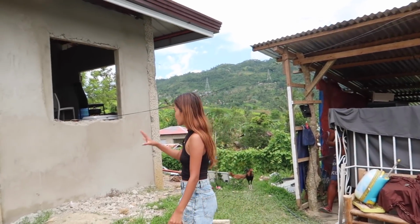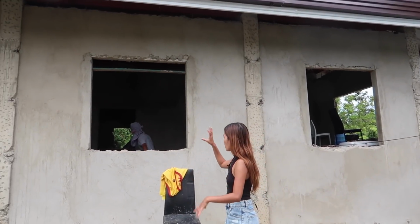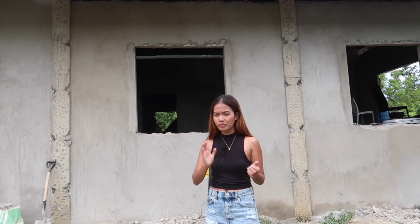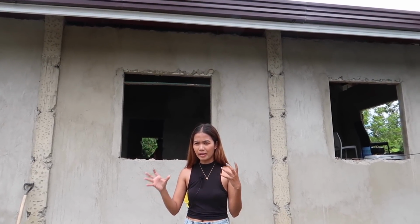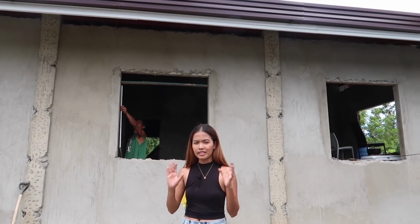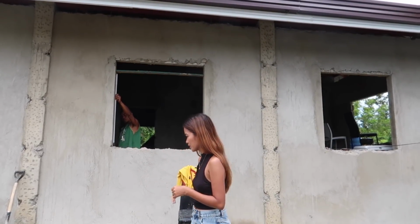And then if you guys can see here now, I think you will have a better view of the window that I do have here in the side of the house. I know some of you guys have mentioned that the windows are not level with each other. Like some are up, some are down, and they're not the same size. We have straightened it out today. I have talked to the main builder.